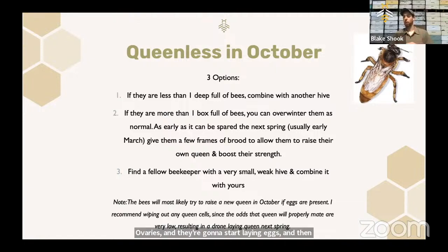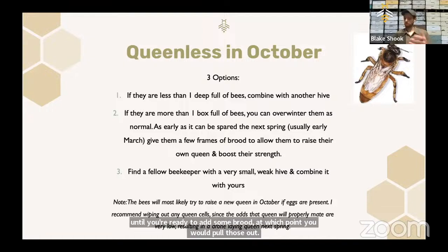So if you're going to leave it queenless all winter, you need a few vials of queen pheromone in order to make them think that they've got a queen until you're ready to add some brood, at which point you would pull those vials out and let them raise their own queen.